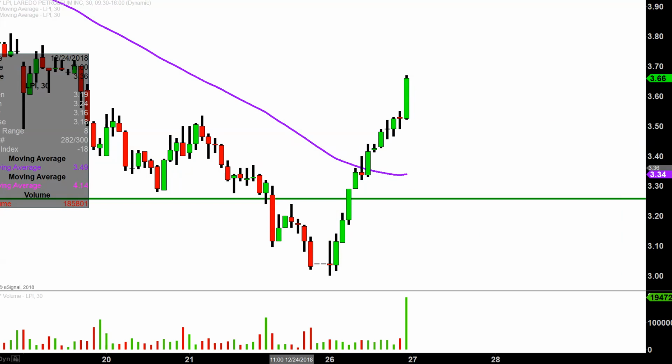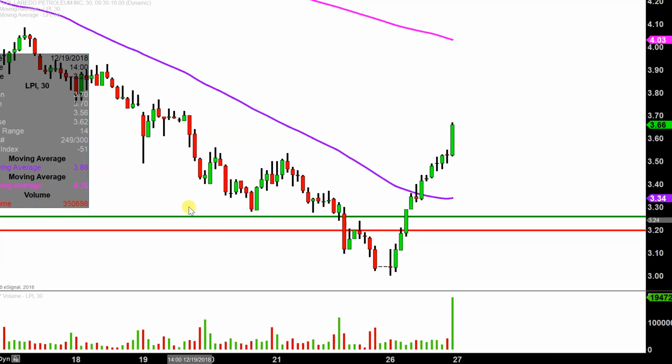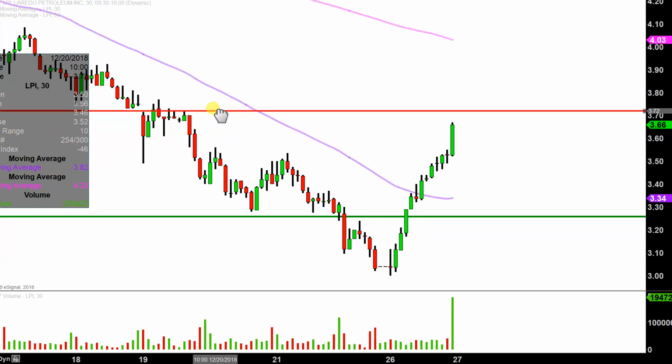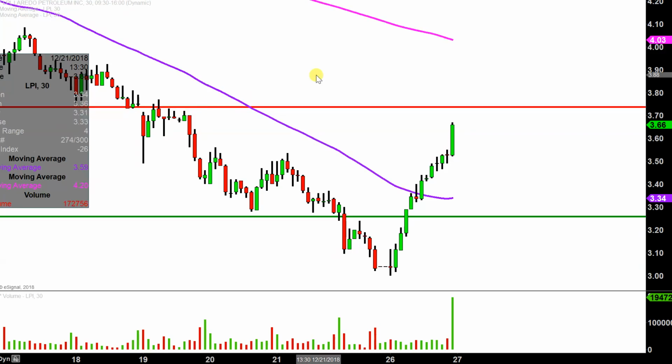What about areas of resistance? As far as where the sellers are hanging out, the next key level of resistance to watch is going to be right up here at about $3.75. So $3.75, next key battleground going forward. Anyway, you slice it, very powerful move today, and now it's just a question of, can the bulls build upon this momentum going forward? We will see.